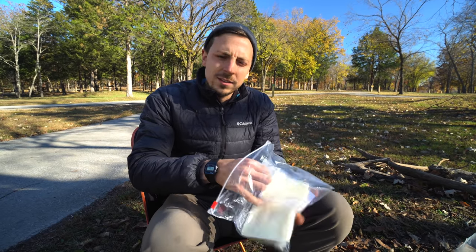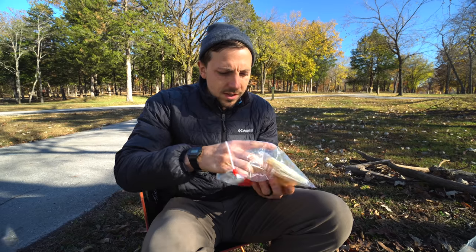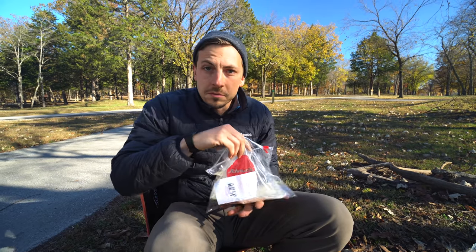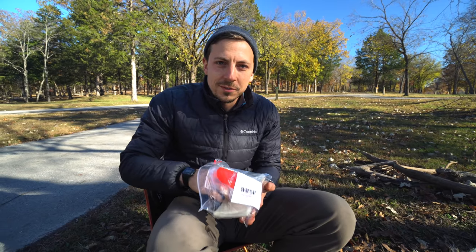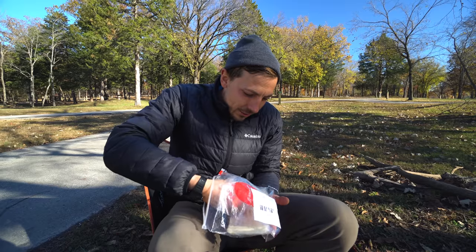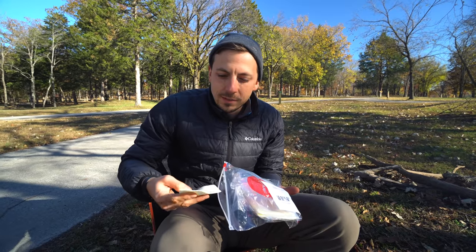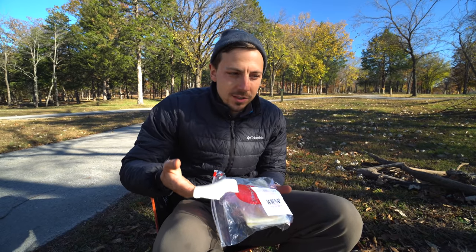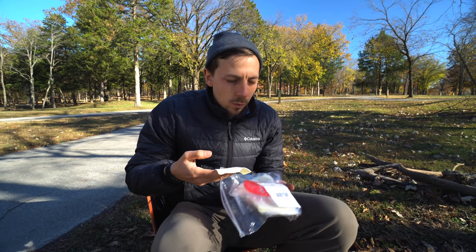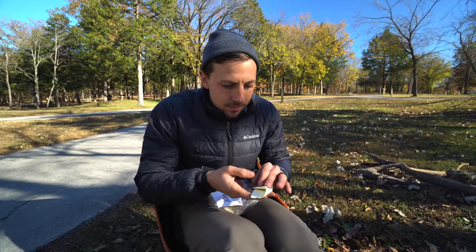I'm confused on why it's an acquired taste. I don't know, it smells like cheese. Cheese never is like, oh my gosh, I can't wait to try cheese. But I also read that apparently, according to the FDA, it can't really be considered cheese because it has too low of a moisture content. Whatever, FDA.